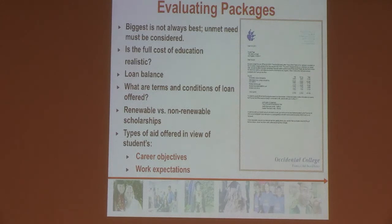Okay, the other thing I wanted to make sure I touched upon, about the types of financial aid, is that if you are considering taking a heavy amount of loan to attend the school, you need to start thinking about the student's career objectives and work expectations. So if the student is hoping to go to law school or medical school one day, scholarships are very hard to come by for those types of professions, and a lot of it has to be paid with loans. So if they're already taking out a very high amount in undergraduate and then going to be taking out higher amounts in loans for those professions, it's something you have to start thinking about. Am I going to be able to pay it back? And that's when a lot of students run into trouble repaying their loans.